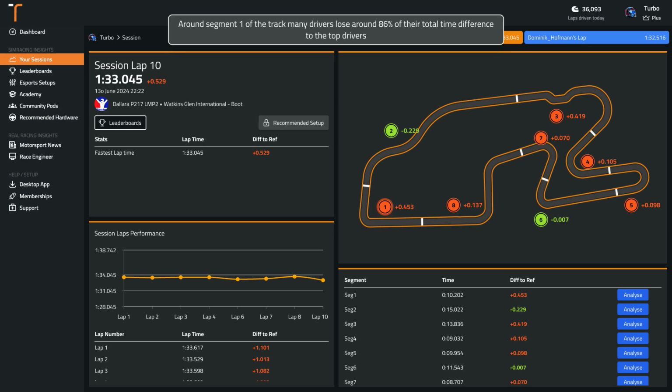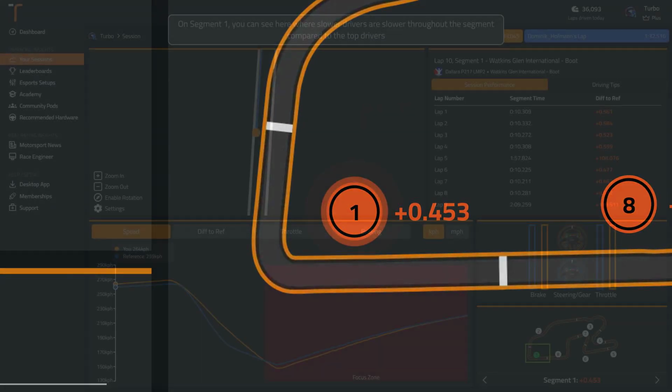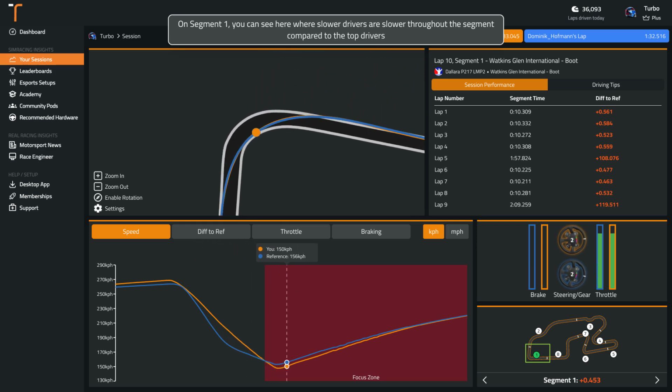Around segment one of the track, many drivers lose around 86% of their total time difference to the top drivers. You can see here where slower drivers are slower throughout the segment compared to the top drivers.